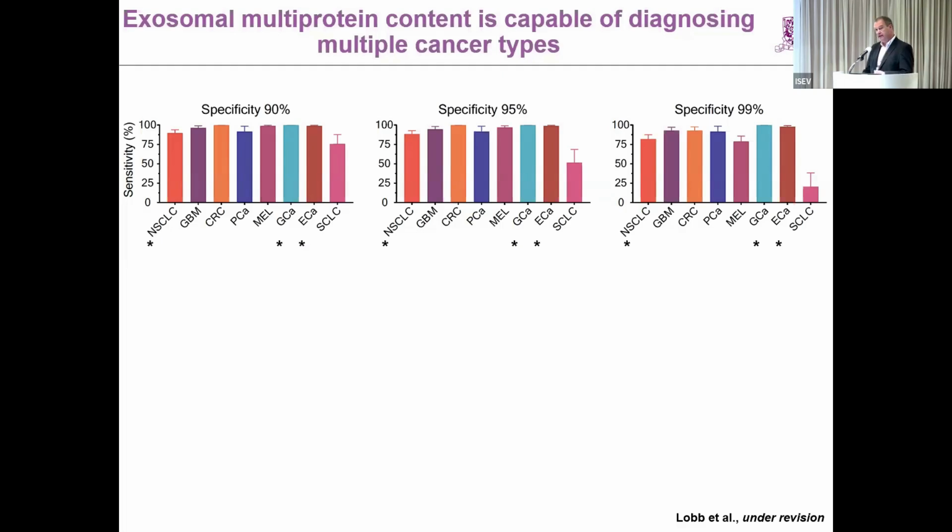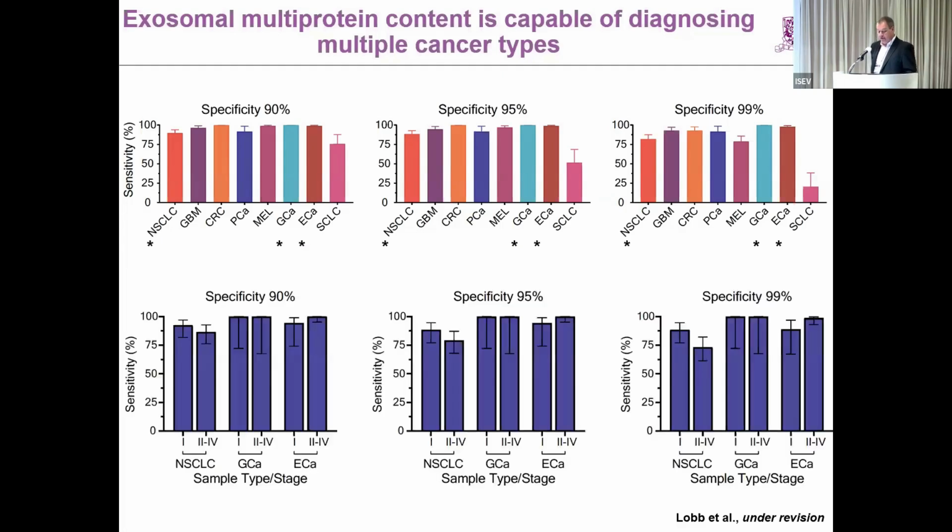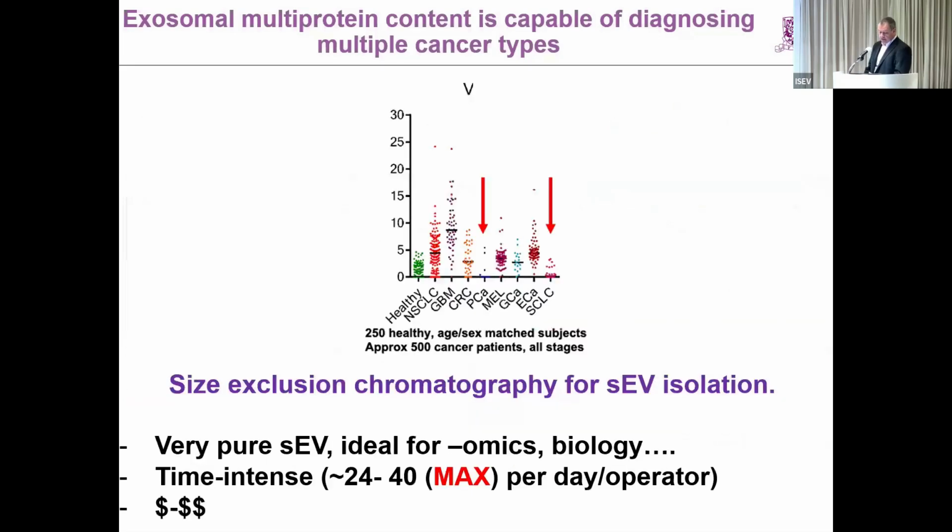For 3 of the cohorts, we had enough early stage cancer. Remember, we want to detect cancer early. If we look at stage 1, so the earliest of the cancer stages, versus the other cancer stages, you see that the sensitivity at the different specificity cutoffs is very similar, meaning that we can actually detect non-small cell lung cancer or gastric cancer or esophageal cancer at the earliest stage in the blood of individuals. So quite accurately.